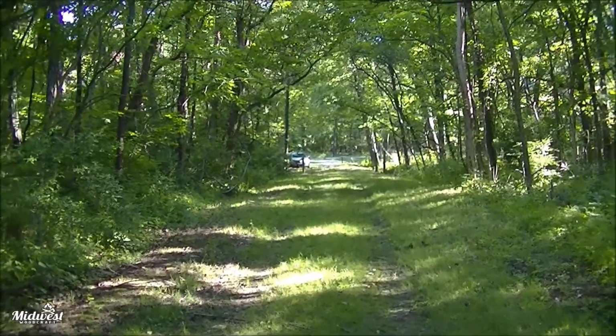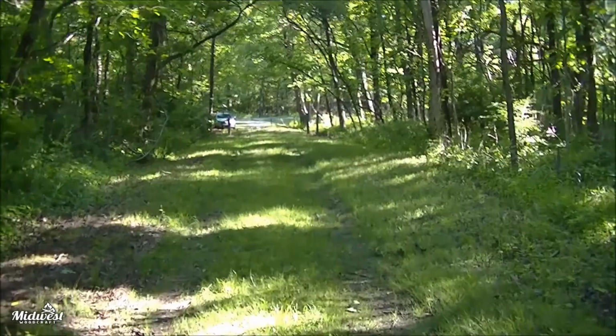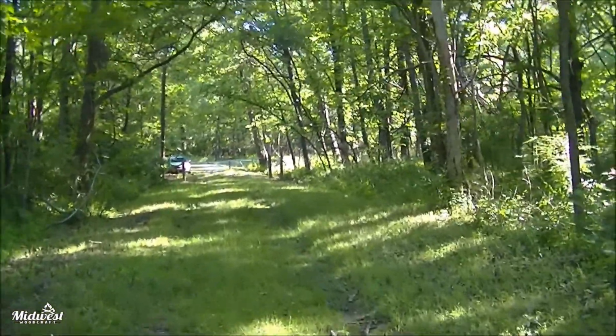Well, we finally made it just about back up to the vehicle. We're going to go see about maybe renting a canoe. I don't know, it's Sunday, we'll see if anybody's here. If so, we'll be back with you.